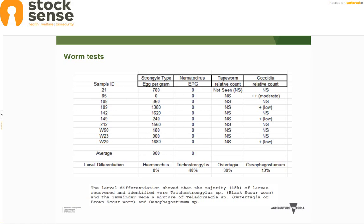The important aspect of a fecal egg count is the larval differential, which tells you the makeup of the worm population in the goats that you tested. Once you have determined what the species of worms are in the goats that you have tested, then you can start looking at what is the best product to use for your situation and what else you can do on your property to minimise larval contamination of your paddocks and improve the nutrition of your goats.